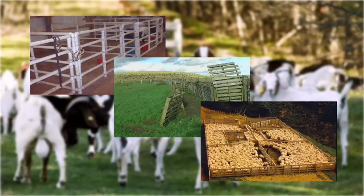Working facilities can be built out of a variety of materials. Most of them need to be very durable, made to last a long time, but you need to know that over time you're going to have to provide maintenance to any working facility, no matter what type of material you build it out of, because gates are going to sag, wires are going to break, and fences are going to begin to bow and need to be repaired. So whatever system you design, know that it's probably going to need a little maintenance.